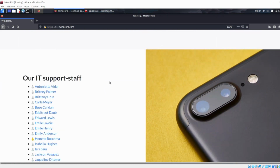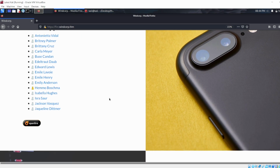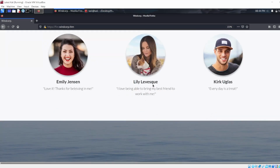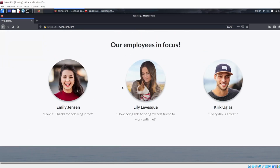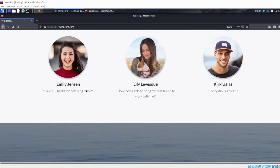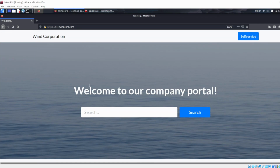Okay, let's continue down the web page. As you can see, none of the employees are online. Hemo is away. Most of it looks the same. Still the same employees: Emily, Lily, and Kirk, and just his social media and a couple of other pages. So, since we have two other subdomains, we can try to visit those and see where they get us.